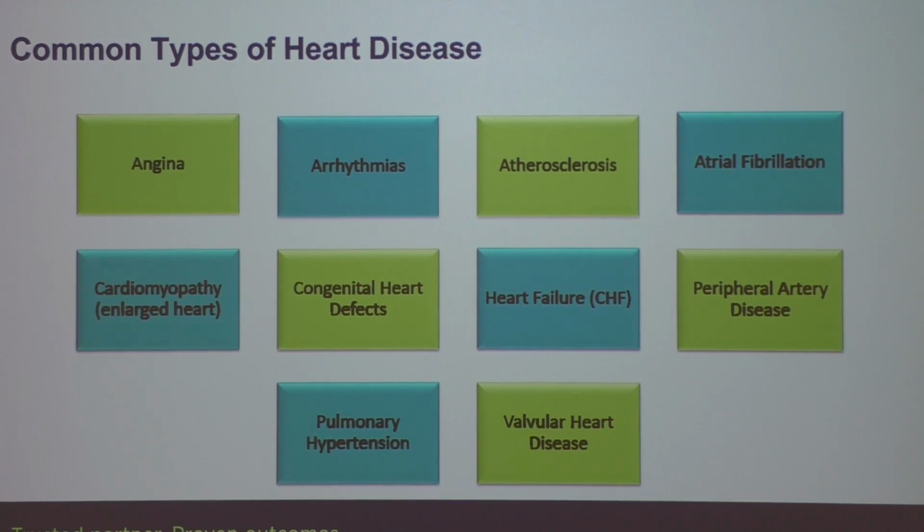Peripheral artery disease, or PAD, is a circulatory condition in which the blood vessels are narrowed, so you're not getting the blood flow to the far extremities of your body, your feet and your hands. Similar to neuropathy. Pulmonary hypertension is basically the effects on the arteries in the heart and the lungs.